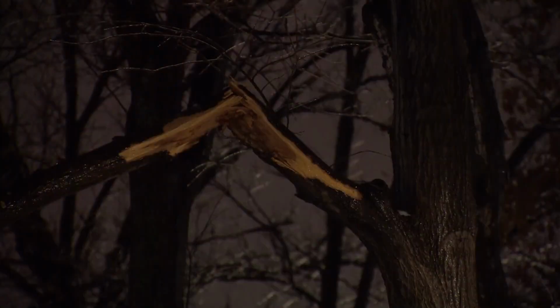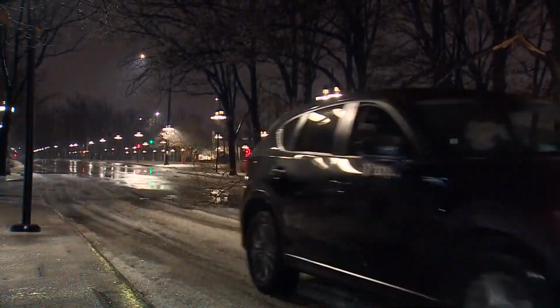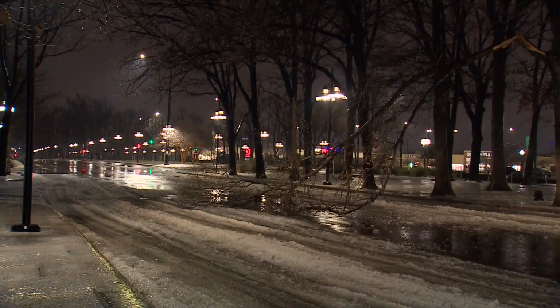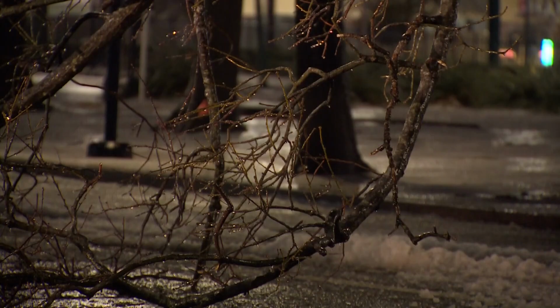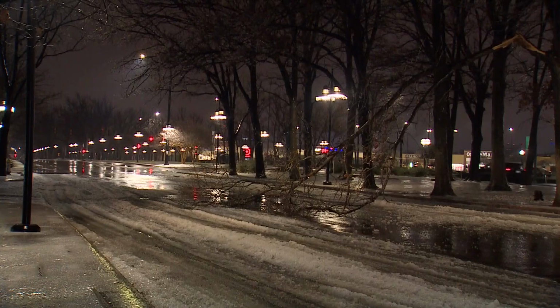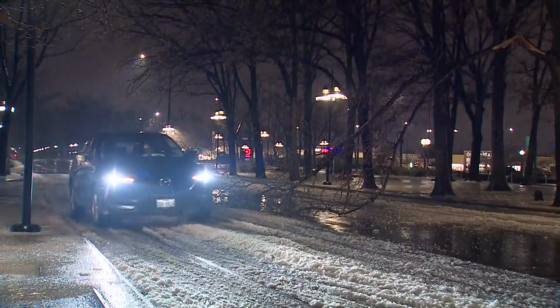If you take a look at some of the video we shot this morning, this is an area we just came from. There was a large limb down in the middle of the street because of the weight of the ice. It broke that limb off, and this was on Haskell in North Dallas. There were cars slamming on their brakes trying to avoid it and slipping and sliding as they tried to brake. Photographer Justin Fuller and I eventually moved that branch out of the road so it wouldn't be a hazard to anybody else.